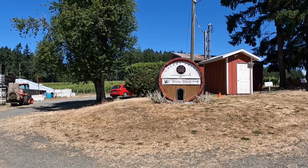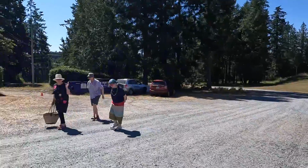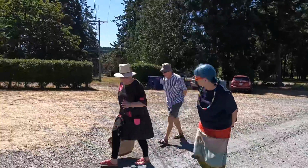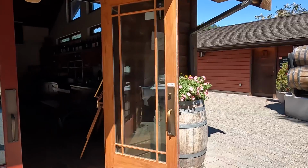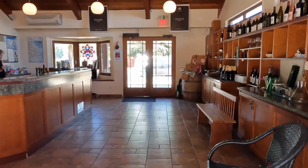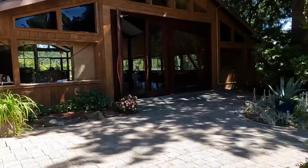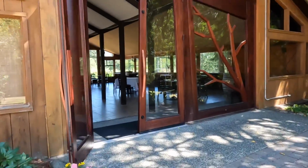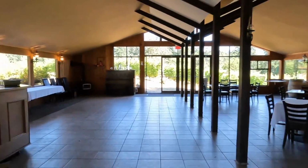Here we are at the Cherry Point Vineyards. We're going to have some wine tasting and a bit of lunch. They also have a party room that you can reserve here, and the winery will do all the catering and bartending. It's really quite lovely.